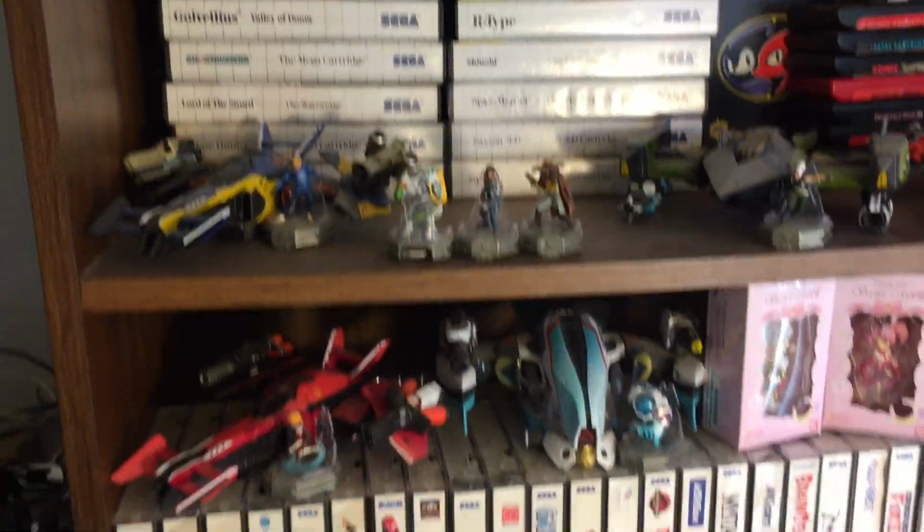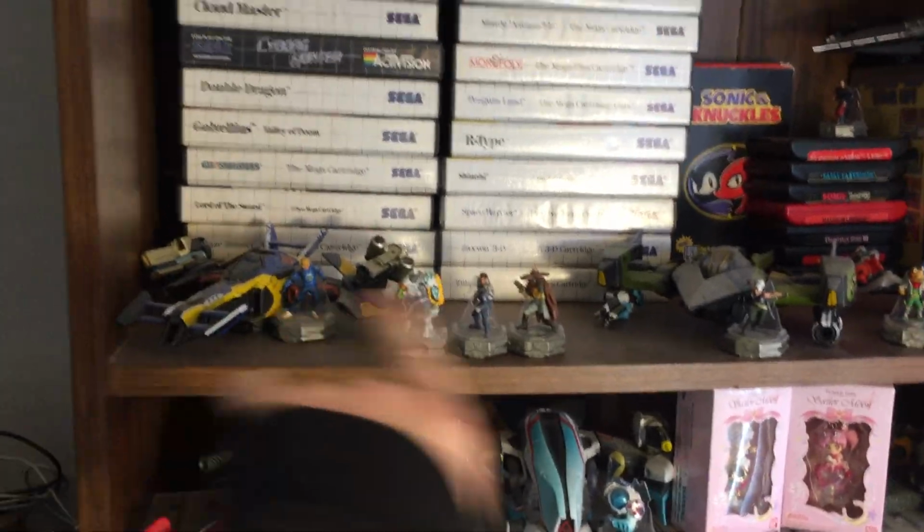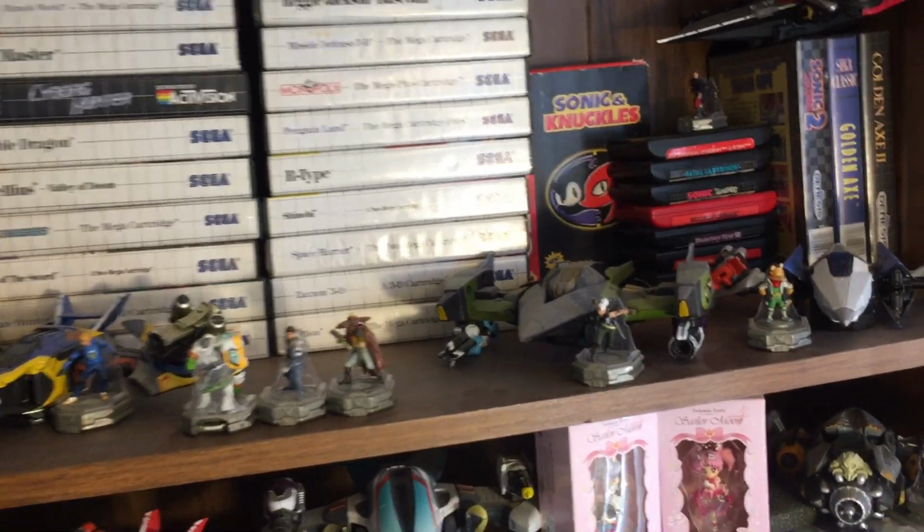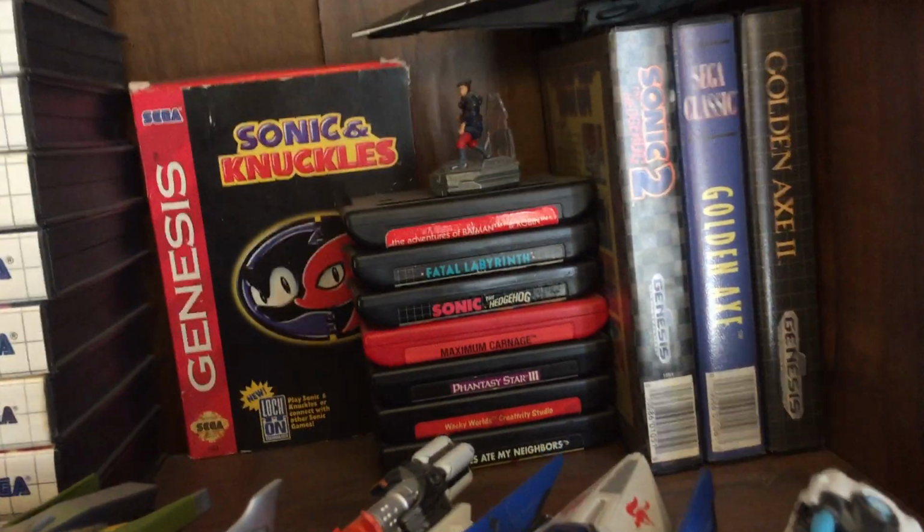So you can see my Starlink figurines here. I have all of them from the original run. I don't think they ever made any more, so I think I have all of the Starlink figurines from that game. So yeah, I went a little overboard with that. My Sonic and Knuckles there. My limited Sega Genesis collection.